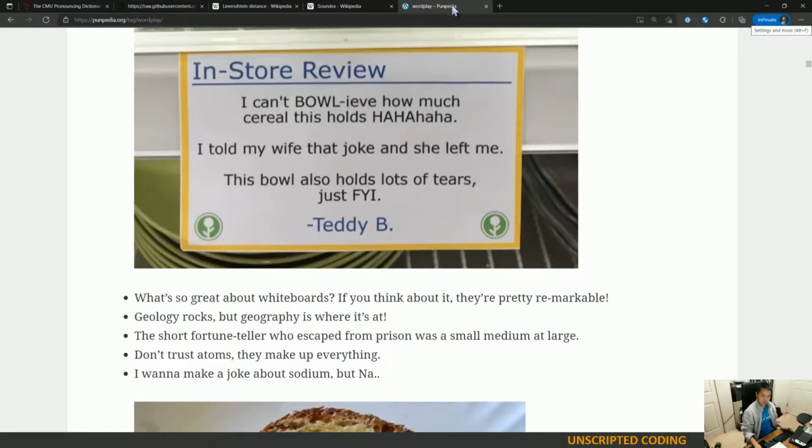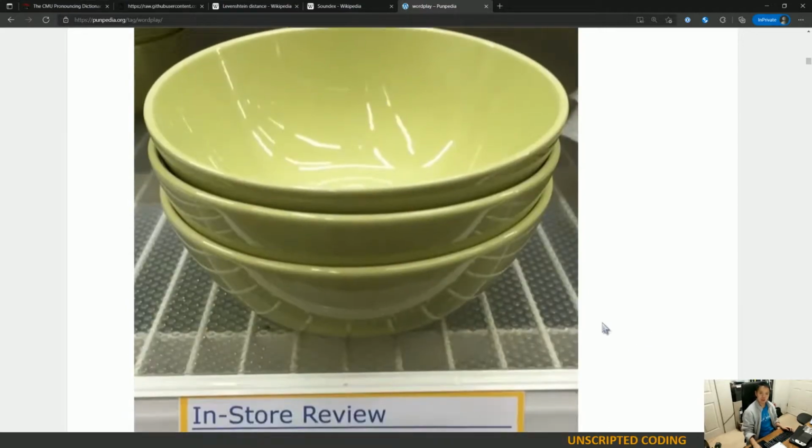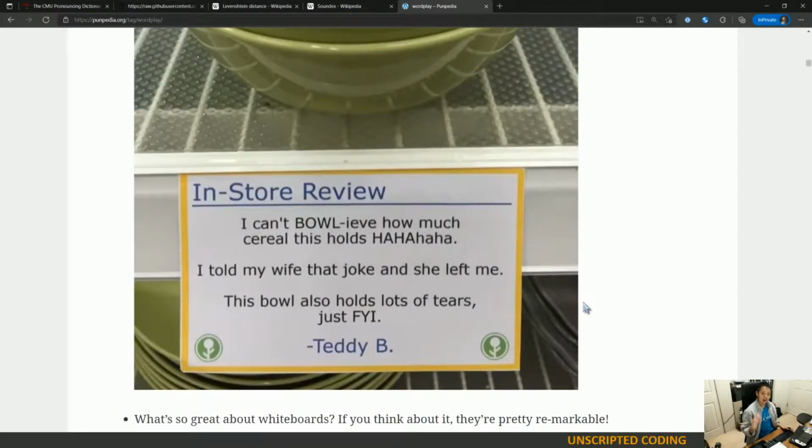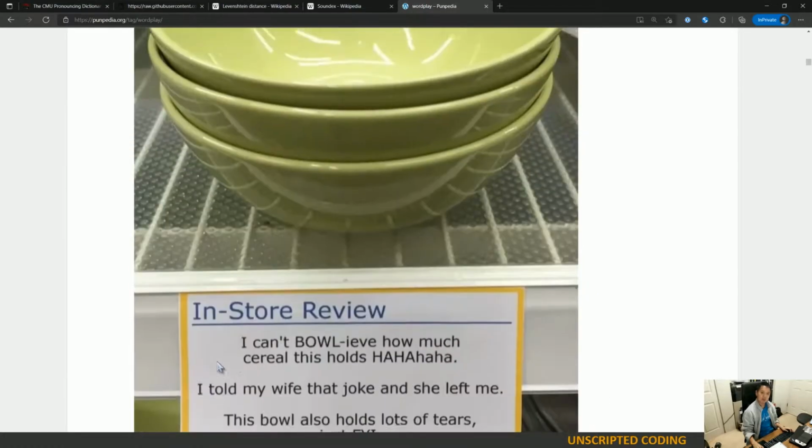And so I can't start this without looking up a couple puns. I want to make a joke about sodium, but nah. No, that's more of a joke, but something like up here. I can't believe how much cereal this holds, a picture of a bowl. That's more kind of the wordplay I'm going for. Finding words that have similar, but maybe not identical sounds, rather than some of these that seem to be more jokes than puns to me.